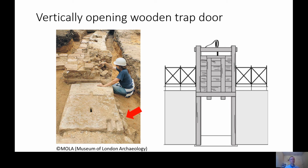And just in case you were wondering, the room on the other side of the entrance, we have no particular evidence for what that room may have been used for, but I would like to think that the gladiators were in there before they were released into the arena. Who knows?